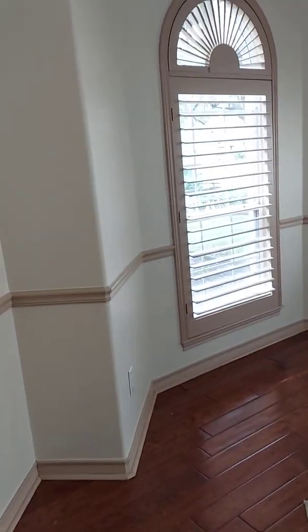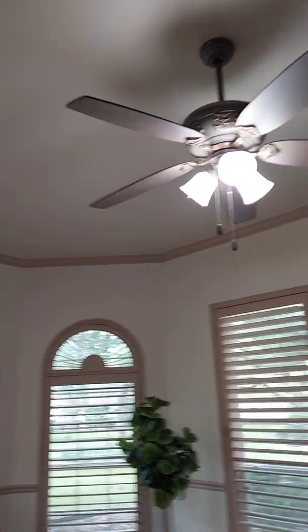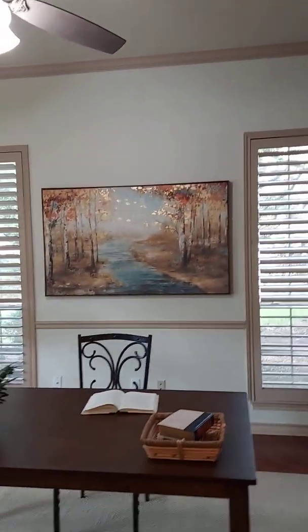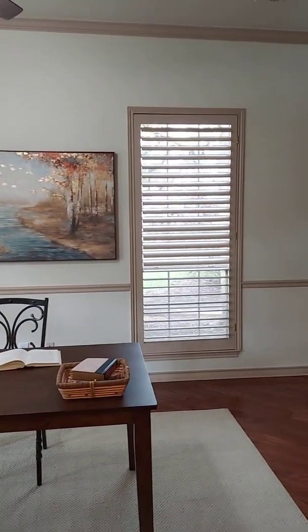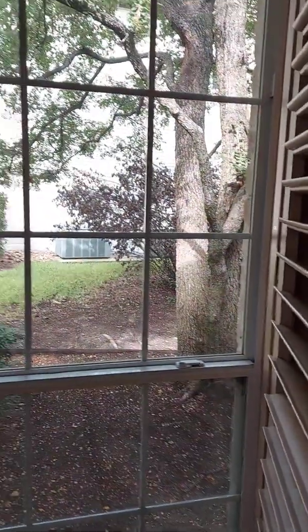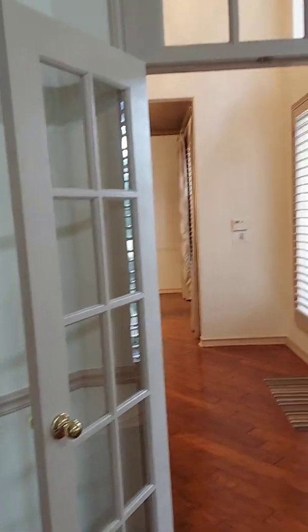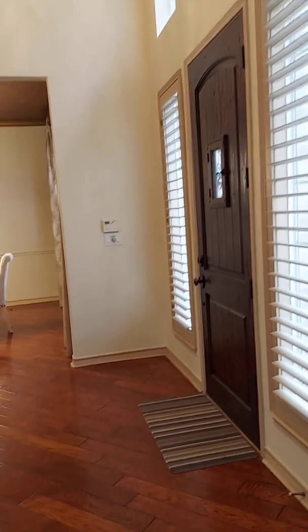Throughout the entire downstairs, you can see that there's crown molding in all of the rooms. And you've got the nice shutters in these rooms. They're magnetic, so they stick closed, but you can open them up really easily. Very easy to clean too, with these 3 to 4 inch wide blades. So this is the office. We've got double French doors here with the glass that leads out into the foyer again.